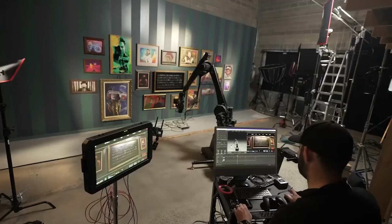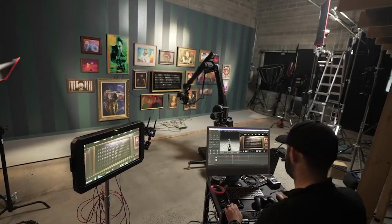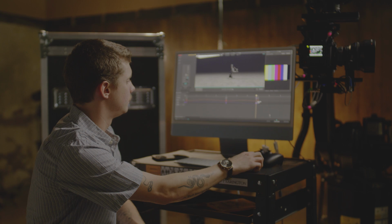You can set keyframes manually using the robot's joysticks. In this case, we use a PS5 controller. Now it's kind of like playing video games, or by using the Kira's software keyframe editor.